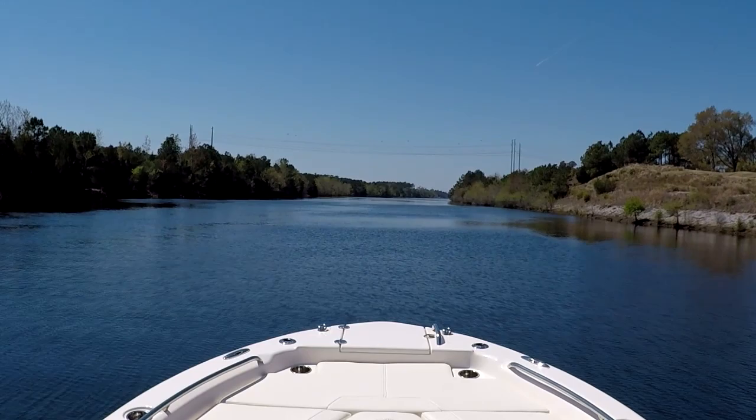We're passing under the Grissom Parkway fixed bridge. There's a vertical clearance of 65 feet. There are going to be a few more fixed bridges along our route today, so we're not going to stop at every one, but we will point them out to you in the video as we continue on. The next stop is at the Seaboard Coastline Railroad Bridge, about 5 miles ahead.